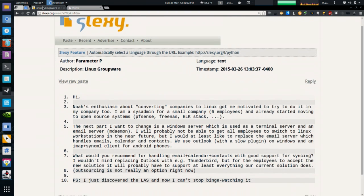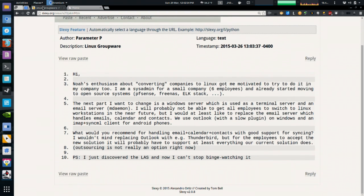All right, so our last email comes in from Parameter P, and it's about Linux Group, where he says, hi, Noah's enthusiasm about converting companies to Linux got me motivated to try to do it in my own company as well. I'm a sysadmin for a small company, just 6 employees, and already started moving to open source systems: pfSense, FreeNAS, the ELK stack. The next part I want to change is Windows Server, which is used as a terminal server and an email server. Damon.